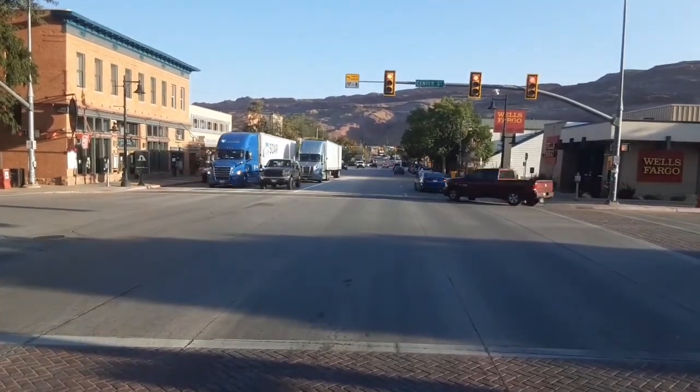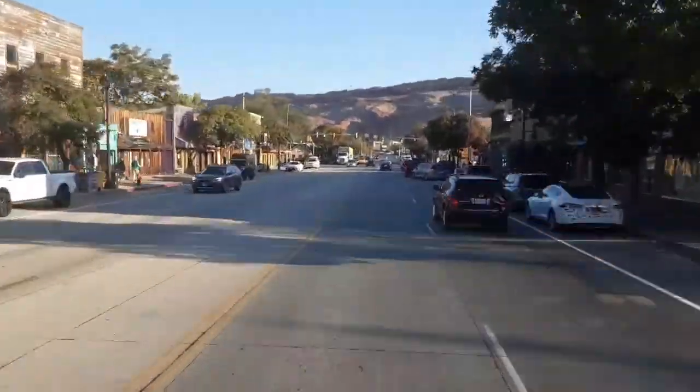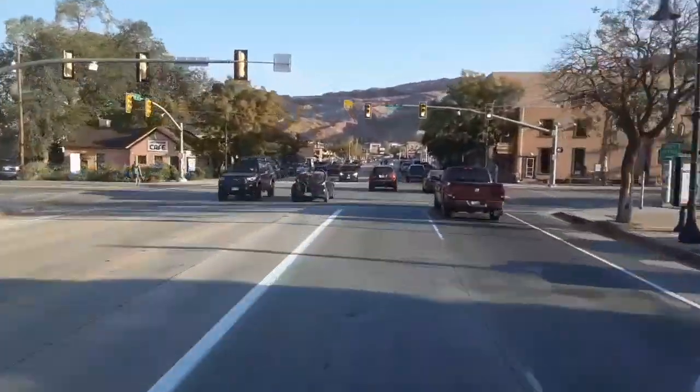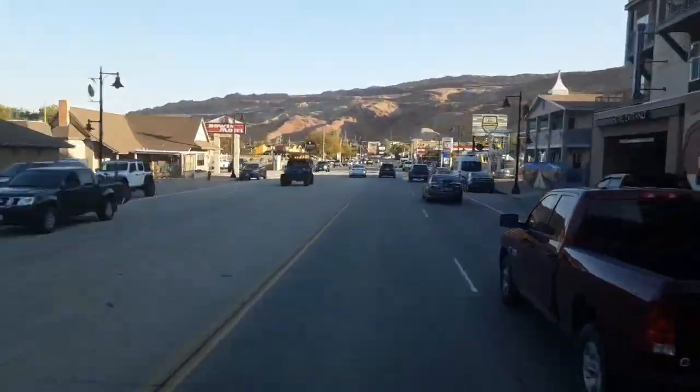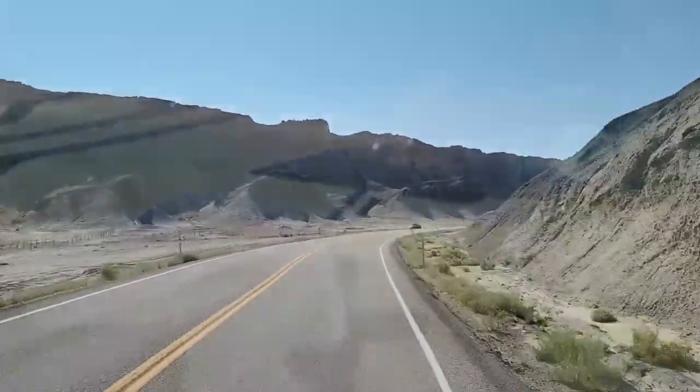Traffic through Moab, Utah is already starting to pick up, but it's only a few miles through town and soon the road will smooth out. As we get closer to Torrey, everything starts to change.